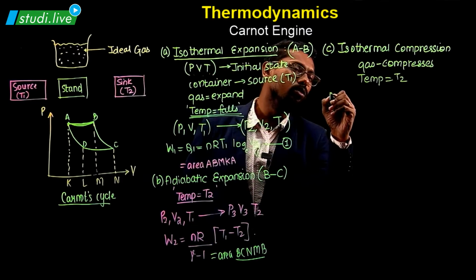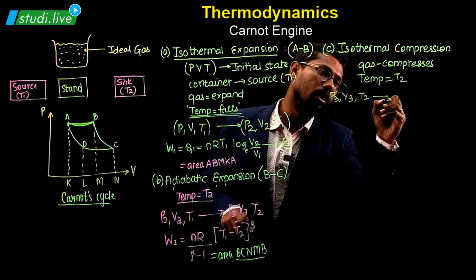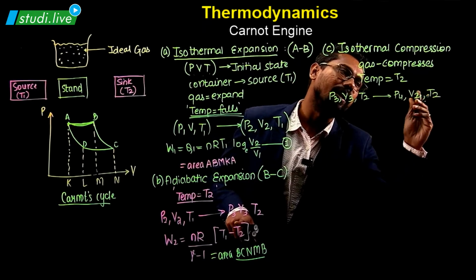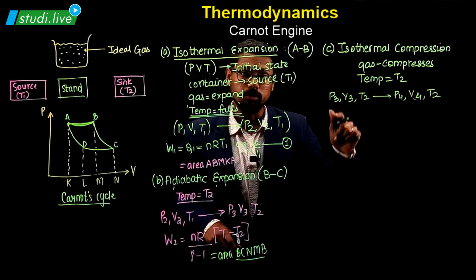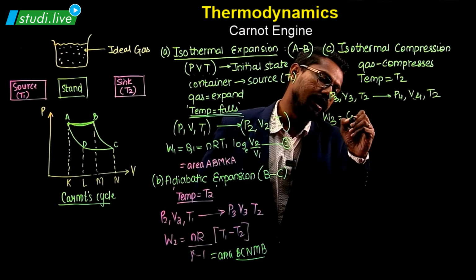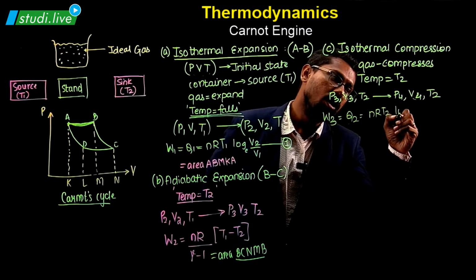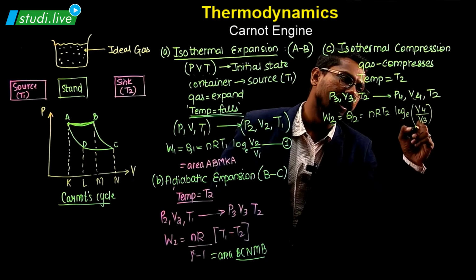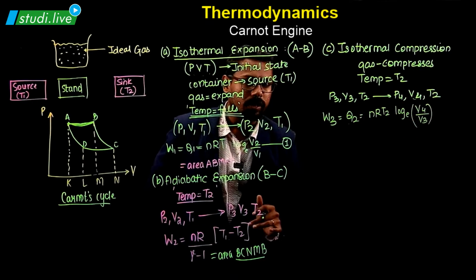Initially, what was the condition? It was P3 and T2. Now what changes is P4, V4, but the temperature remains the same, it is always T2. Now if I want to calculate work W3, it's Q2, and that is equal to nRT2 logarithm of V4 divided by V3. Did you get this? That was about our isothermal compression.